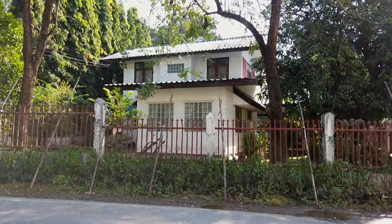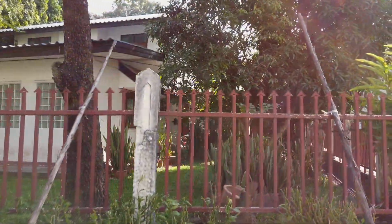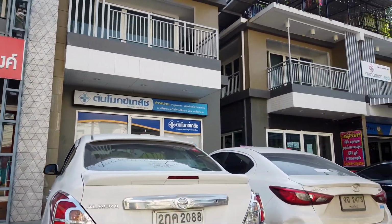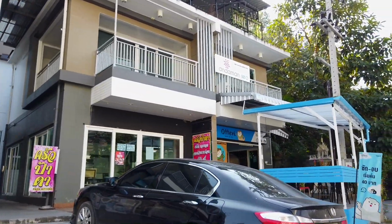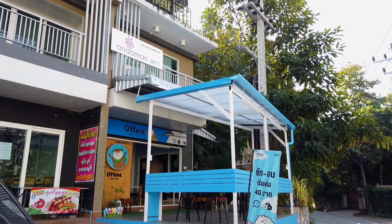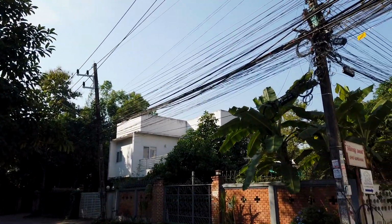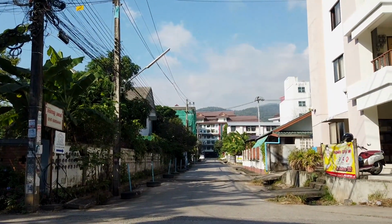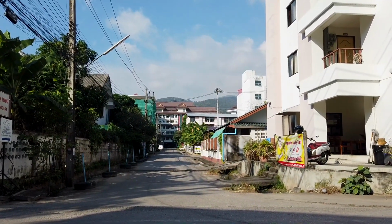Well, I was going to say traditional Thai house, but it's an example of a modern traditional Thai house. English tuition, pharmacy, restaurant, and back to the hot wash, branded by this creature, cartoon character Otteri. I would imagine it's an otter. That's the big mountain Doi Suthep in the distance. I say big, it is for the area.